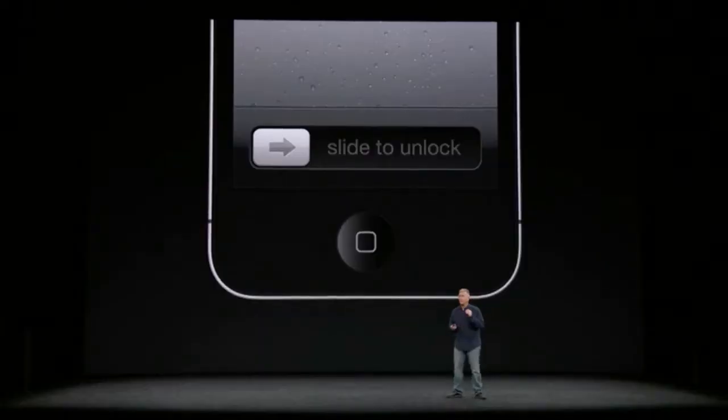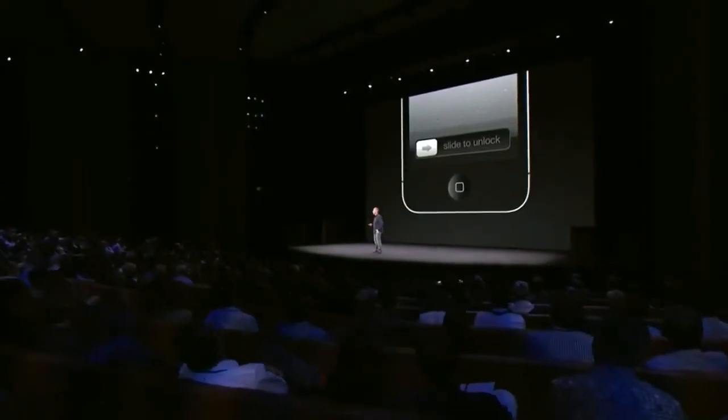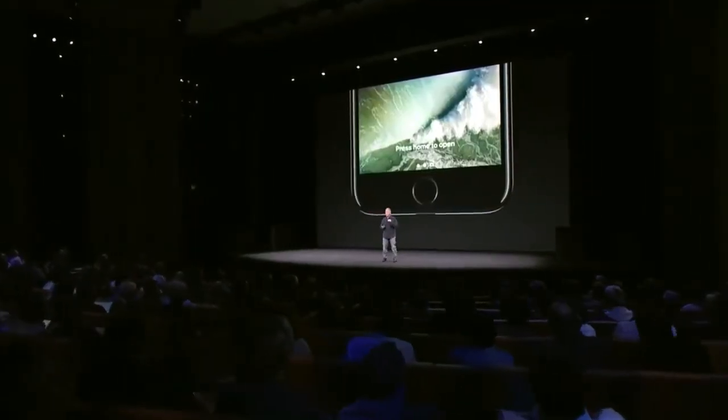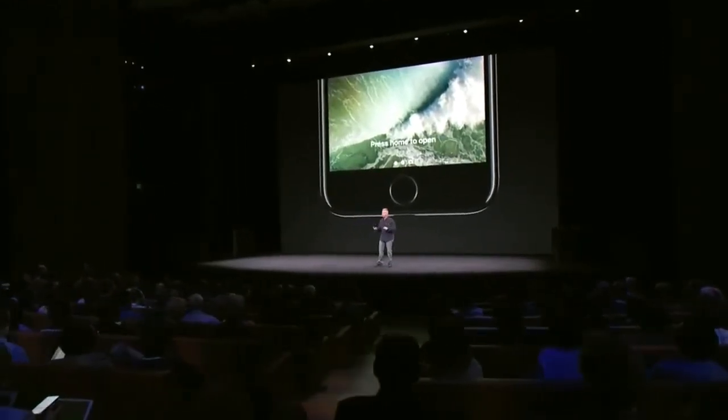With the first iPhone, we led the way with multi-touch, and we created slide to unlock. And this protected the iPhone from turning on when you didn't want it to, like in your pocket. We invented Touch ID. We made it fast and easy to protect all your data and unlock your phone with just your fingerprint.